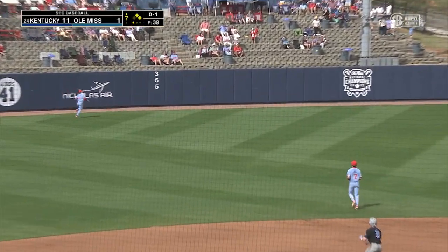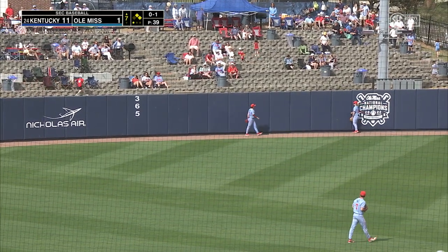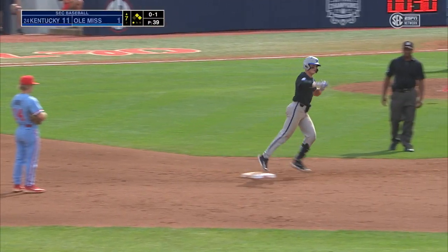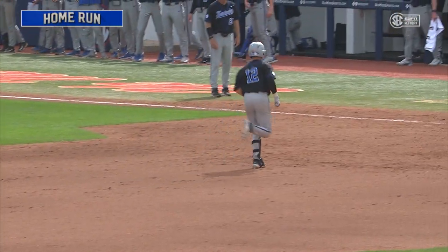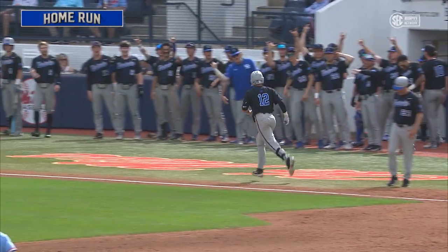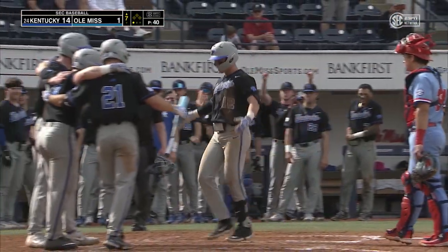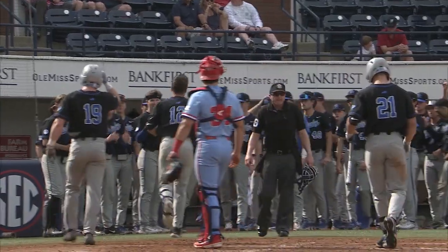In the air out to left field. Long run for Leger. Park not going to hold it. Grant Smith just went deep for the first time this season. Hit it to the right of the 365 mark. And Kentucky now has a 13-run lead, 14-1. Just relentless offensively the last 2 days for Kentucky. I mean, Ole Miss has just had a really hard time getting zeros.